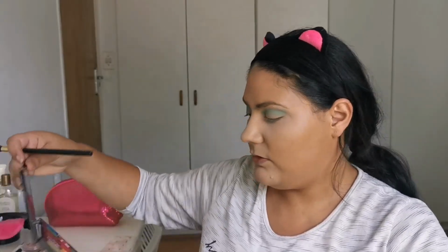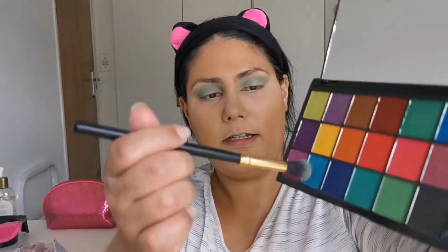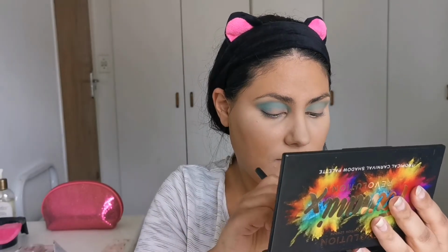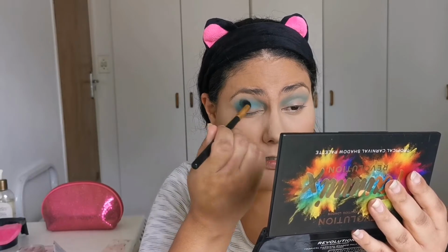I'm gonna switch over to the Revolution. This is the Makeup Revolution London, the Tammy X Revolution palette, and it's a beautiful, very colorful palette. So I'm gonna go in with this blue down here, this one. Okay, so I'm just feeling this blue, guys. I'm still seeing where it's going, but I'm liking it so far. Oh, stunning.